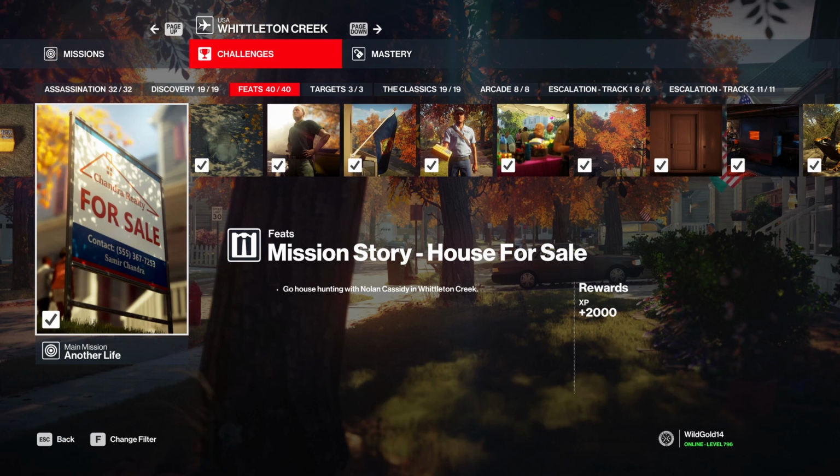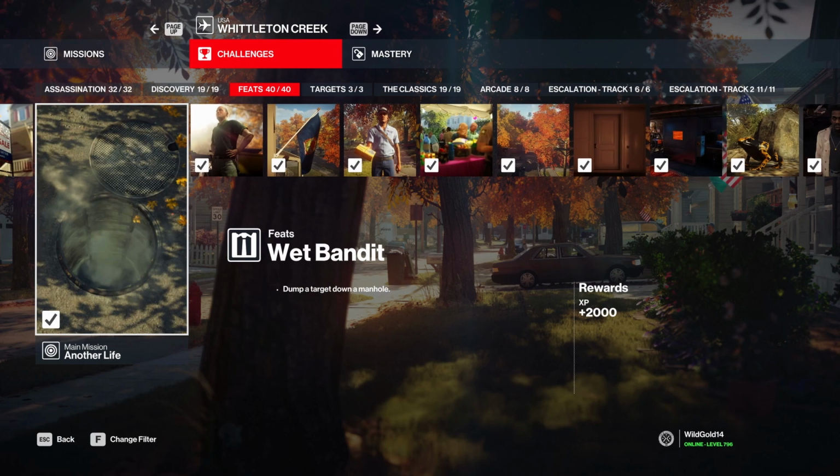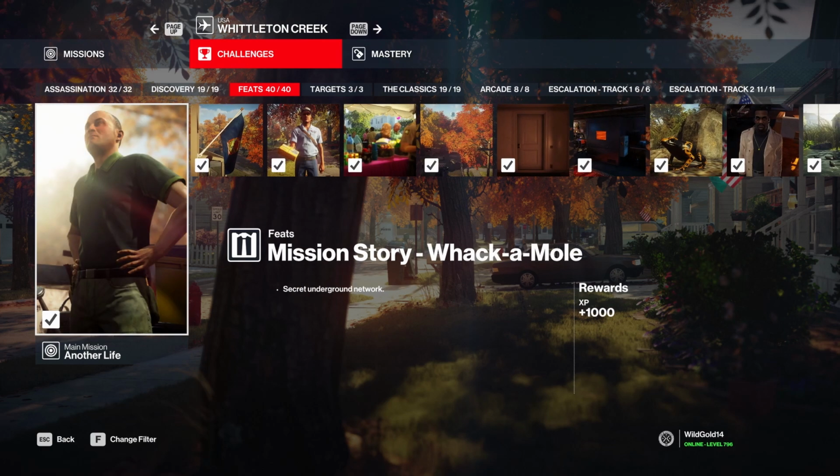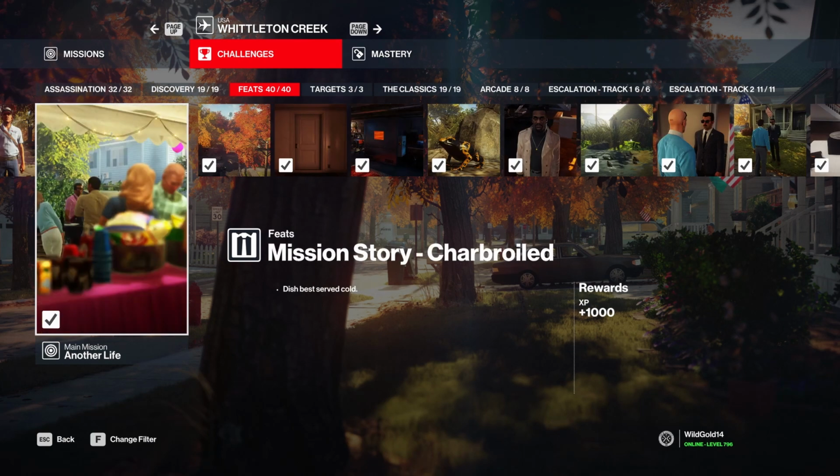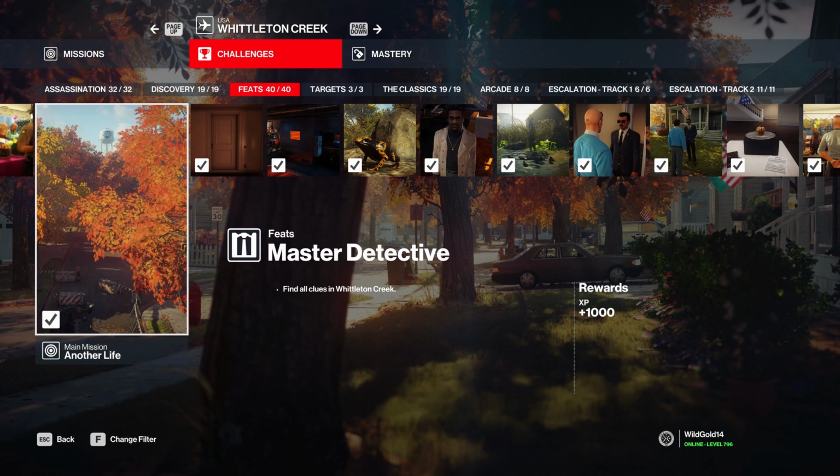This is another mission story. You don't need to get into detail on the mission stories because they're simple enough. This is an exit. This is a mission story. This is, again, just a couple of mission stories put together.